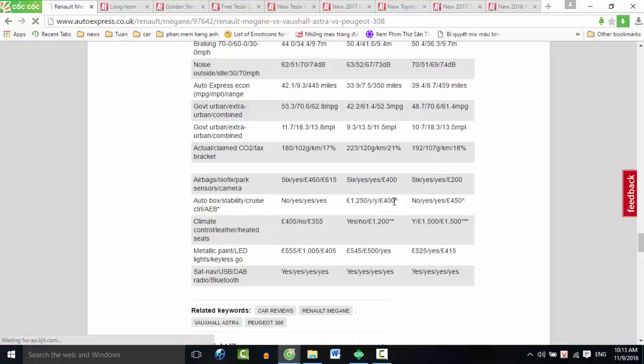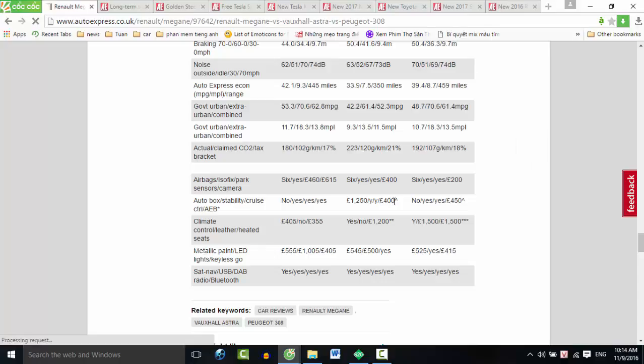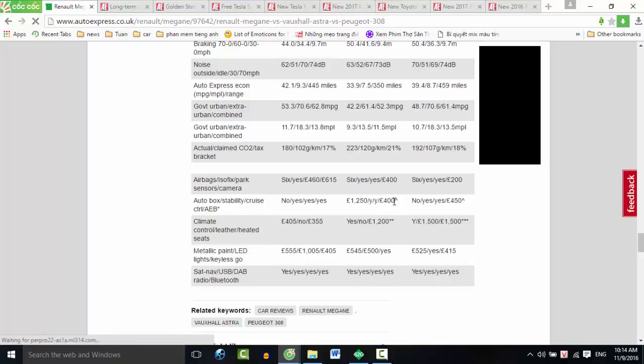Actual slash claimed CO2 slash tax bracket. 180 slash 102 g/km slash 17%. 223 slash 120 g/km slash 21%. 192 slash 107 g/km slash 18%. Airbag slash ISOFIX slash park sensors slash camera. 6/yes/£460/£615. 6/yes/yes/£400. 6/yes/yes/£200. Auto box/stability/cruise control/EB. No/yes/yes/yes. £1,250/yes/yes/£400. No/yes/yes/£450.